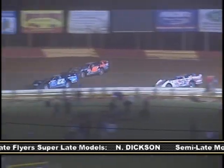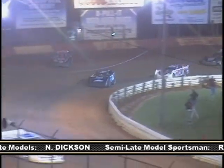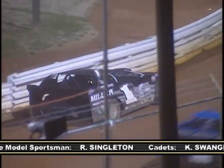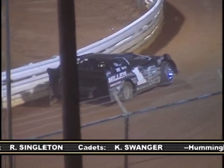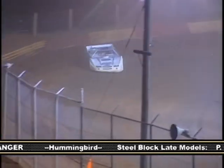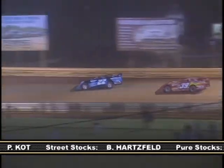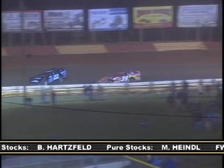As Dixon pulled away, Satterley had to hold off the 2 of Jeff Ryan and the J4 of John Garvin Jr. for the runner-up position. The caution would fly on lap 13 as Jeremy Miller comes to a stop with a flat tire. After the restart, Dixon continued to extend his lead during the second half of the race. Meanwhile, McCready is now up to 3rd and working on Satterley for 2nd place. McCready eventually would gain the spot.